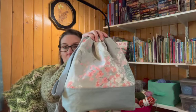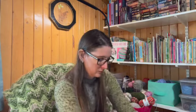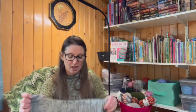I cast this on over spring break. And then I have a scrappy project that I started. This is another Stephen West pattern. I decided to cast on the Marled Mania cardigan. I've seen lots of people wearing their penguonos, and I thought about that one, and I wasn't sure if I liked the construction and the different elements, and so I looked through Stephen's patterns, and this is what I found.